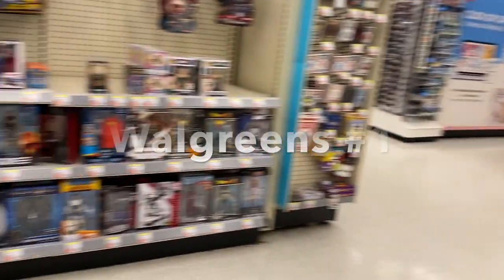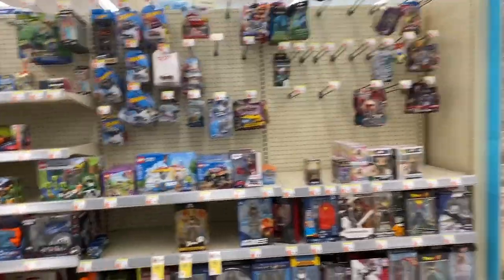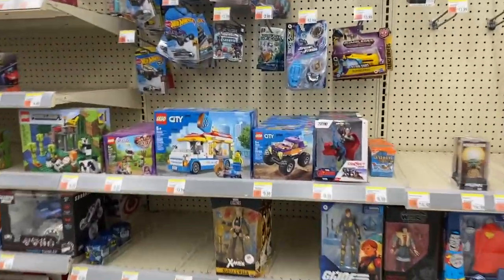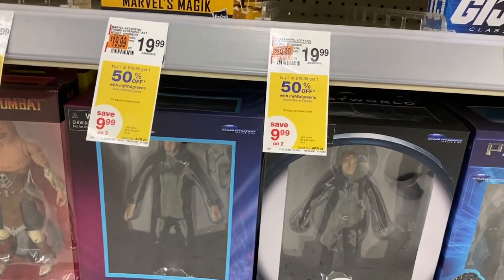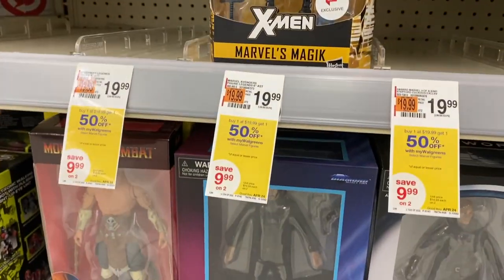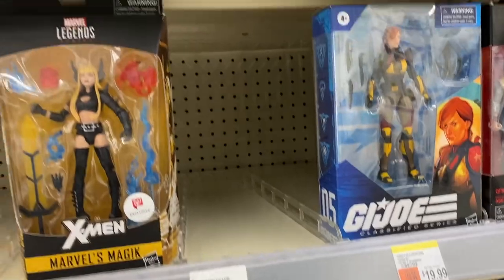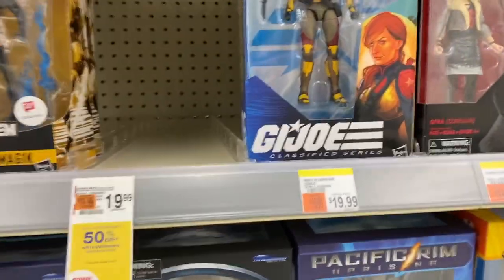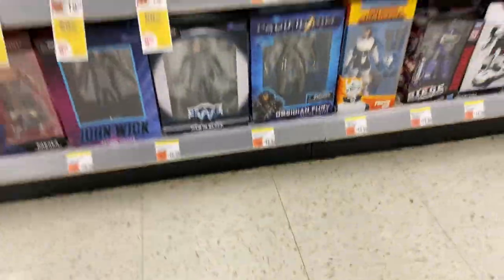Got a little toy hunt video for you today. Yesterday I was out on an errand, so I stopped by a local Walgreens. I had heard that the new G.I. Joe Classified figures were hitting, Flint and Lady Jaye. Didn't see those. They did have a Scarlett there in the new redeco paint, but I saw these tags for buy one get one 50% off from Marvel Legends, so I decided to hit a few more Walgreens later in the day. And here's some of the shots I took.